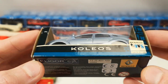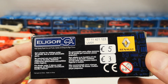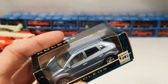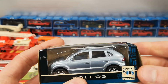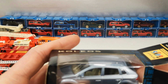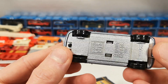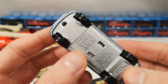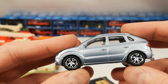And they agreed. So I thought this was a Norev, but it turns out this is an Edocar, French manufacturer also. So Renault dealership packaging, the Koleos, kind of an ugly SUV if you ask me, but I tried to get an example of each casting that Norev has done. Well, in this case it's not even a Norev, but never mind. I'm glad to have it. Metal on metal, 2008 model year. I'm pretty sure it's probably made by Norev for Edocar. I'm not sure how that works.